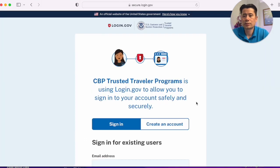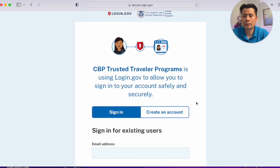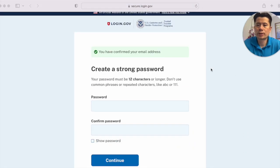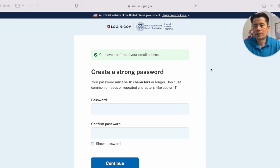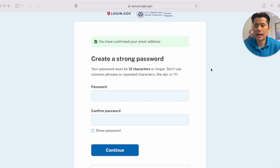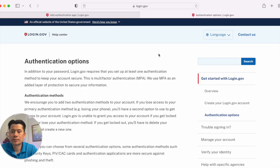So Customs and Border Protection's Trusted Traveler program is going to allow you to sign in to your account safely and securely. We're going to create an account. Once you create an account, they'll send you a link to your email to make sure it is you, and you click on that link, and then it's going to make you create a password. So when you first sign up, you put in the password.